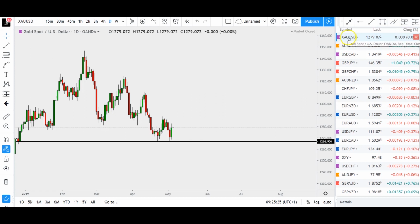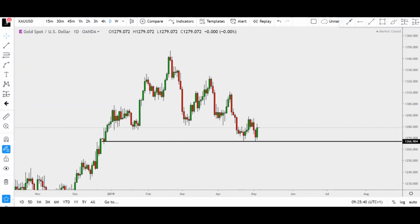So we're going to go over 10 pairs today. I'll give you the lineup. We have gold, Aussie dollar USD, USD CAD, pound JPY, pound Swiss franc, Aussie dollar New Zealand dollar, Swiss franc yen, euro pound, euro New Zealand dollar, and euro USD.